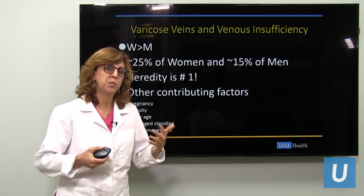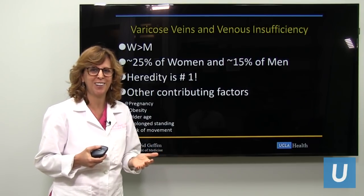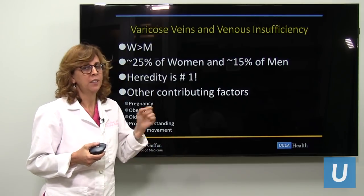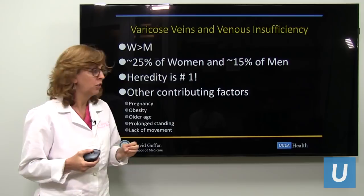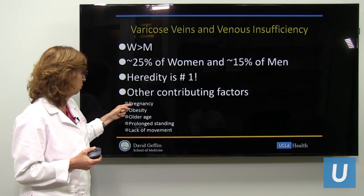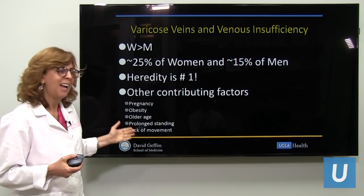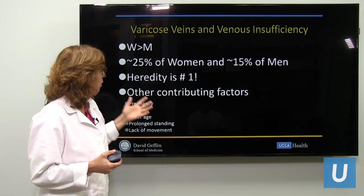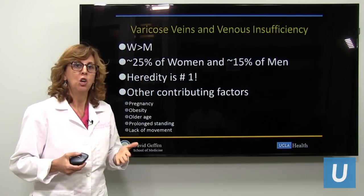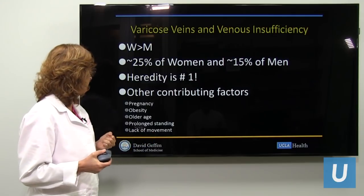People ask me, is it because I'm standing all day, or my work, or I got hit by a ball? I hear all sorts of things. Though some things can make it worse, the number one factor that really makes it occur is your genes, heredity. Other contributing factors are pregnancy, obesity, older age, prolonged standing, and lack of movement. I'll explain in a moment, but when your calf contracts, you really push that venous blood up to your heart. So walking a lot is extremely important for the health of your veins.